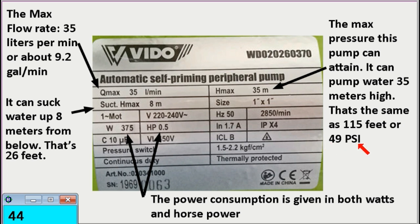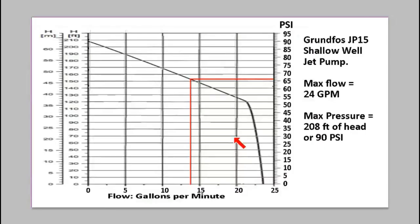Now this is the maximum pressure, but with that pressure you're going to have low flow. So if you want to make sure that you have at least decent flow with the pressure, make sure that your pressure, the Hmax of your pump, is at least 10 psi higher than what you're actually going to need. If you buy a cheap, no-name pump, you may not have a pump curve available to you. You may only have a pump label. However, if you buy a good pump from a well-known manufacturer, you should be able to obtain the pump curve from their website.